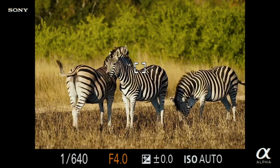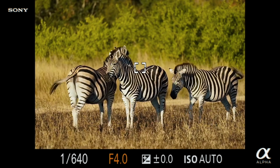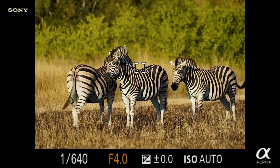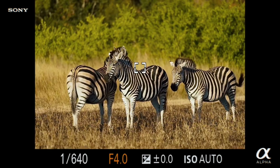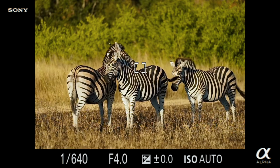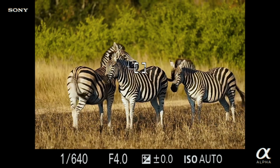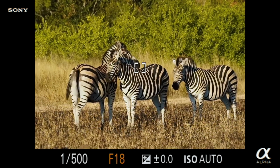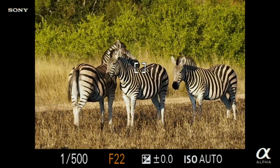The smaller the number, the less in focus, depth of field. So that's how we work in this whole thing. So I'm going to go from f4. You can see everything behind the zebra is very well blurred, so they stand out nicely from the subject. If I crank this up, you will start to see the background come into more focus, which gives us more depth to the whole thing.